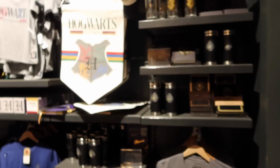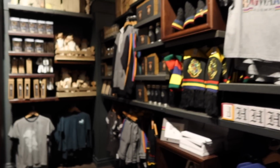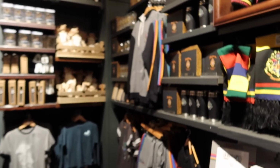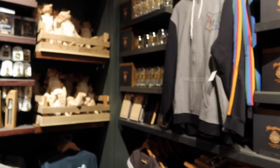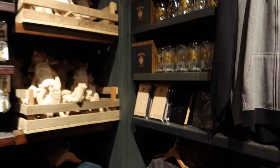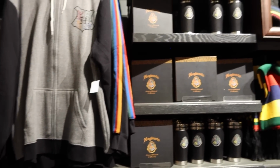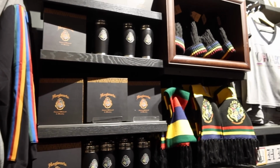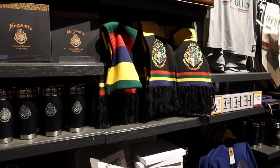So this is sometimes where they have their discounted stuff as well. There is also a shop in the middle by the Forbidden Forest where they do discounted stuff sometimes. It's shut at the moment as far as I know, but it could be open today, I'm not sure, but it has been shut the last few times. So you've got little notebooks and stuff, you've got Hogwarts stuff here, thermoses, Hogwarts hats, beautiful Hogwarts scarves. I do love those colours.